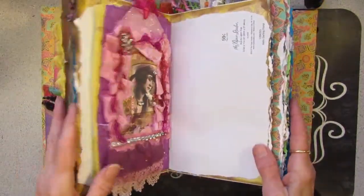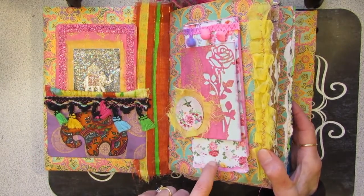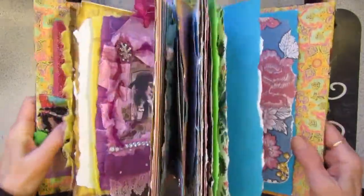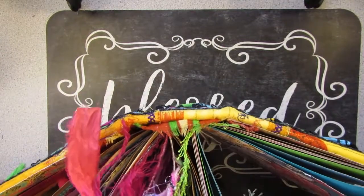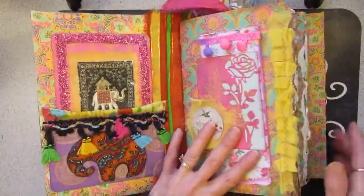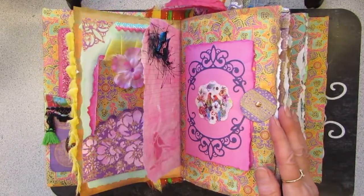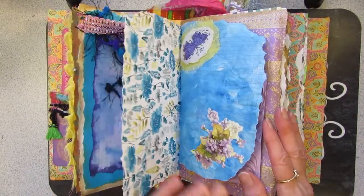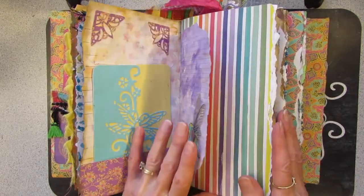So I have two signatures with 12 sheets in each, and I've never had so many sheets in one signature before, but I decided to go with two signatures instead of three smaller ones. And we shall see what happens. Everything is an experiment. And so now I'm journaling, I'm nature journaling, I'm gluing, I'm trashing, everything into one journal.